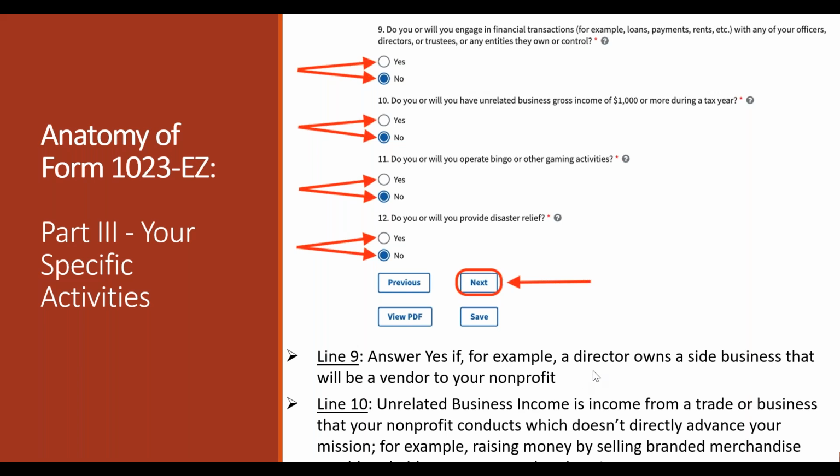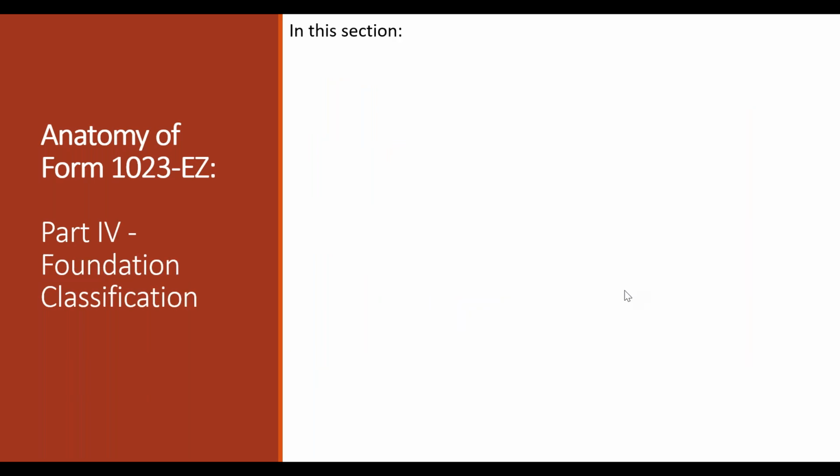All right. If you have questions about anything that these questions are talking about, again, feel free to reach out or check the instructions to the form. They have a lot of good context. All right, we're getting near the end, which is good because I think we're going to go a little over time.